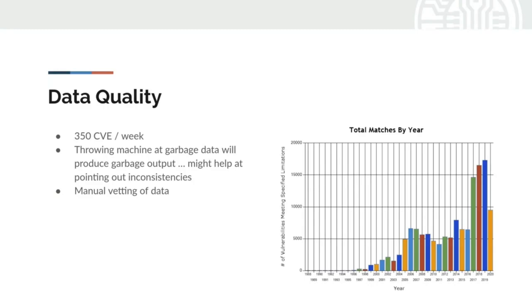Our attempts at throwing machine learning at the issue don't work, because the data is garbage, so it will only produce garbage output, and there is no way to actually draw any conclusions out of this. It might help in pointing out inconsistencies, but only some of them, which means we still end up having to manually vet everything because we don't know if the data is good enough. This is a serious issue because the first resource that we rely on is not trusted, and we need to double check all the data. At the same time, the reported vulnerabilities are not complete, and we need to rely on other external sources to fetch other data.